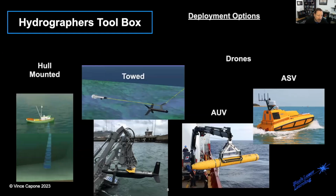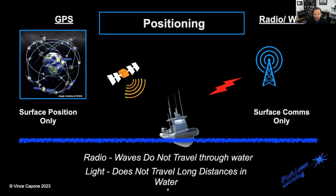During this presentation, we will cover all different types of deployment options. There's going to be a wide-ranging discussion of how the sensors are integrated into some of these systems and why the differences are important. We're going to talk a lot about positioning, how GPS forms the basis for our surveying position today, and some of the principles about GPS.